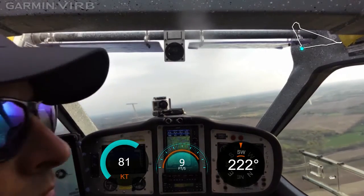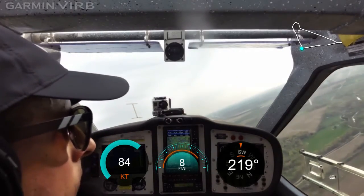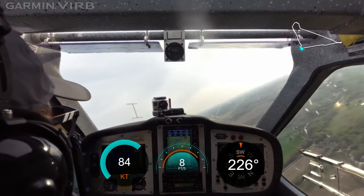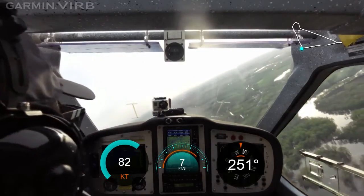4 Romeo Bravo, turning final to runway 14. 4 Romeo Bravo, clear for the option to make right traffic. Cleared for the option and do right traffic, 4 Romeo Bravo.